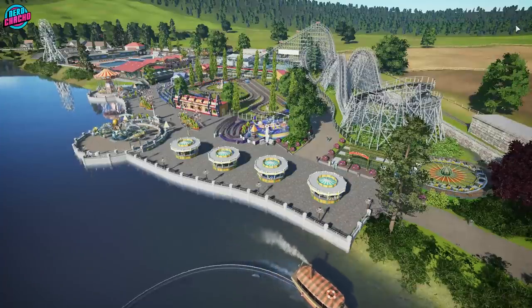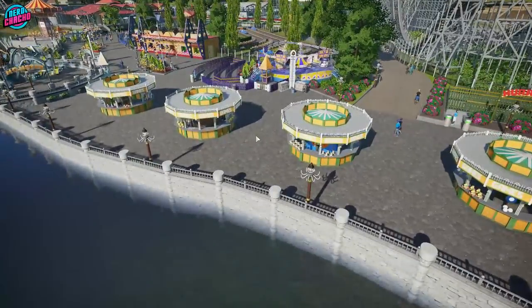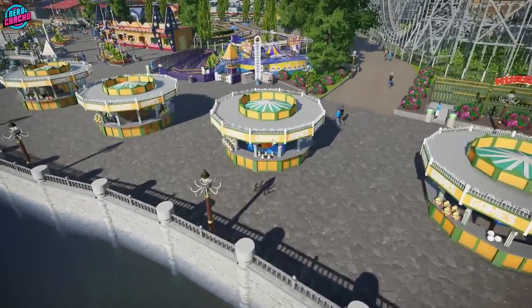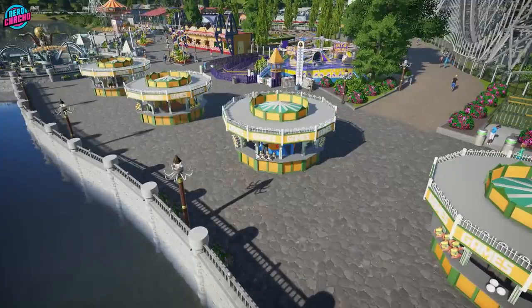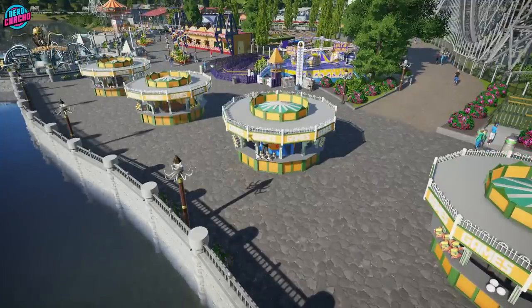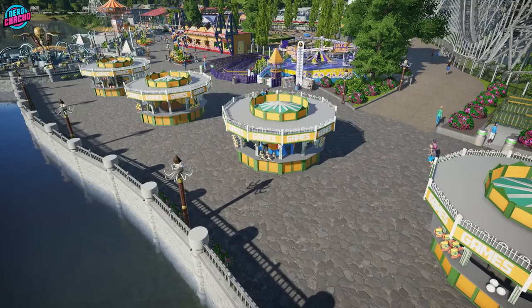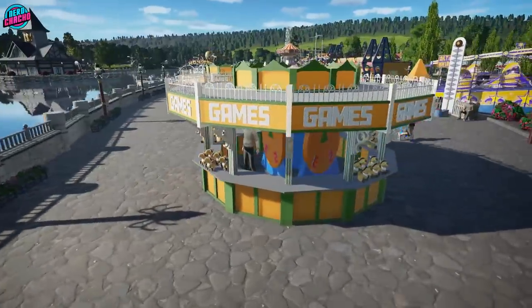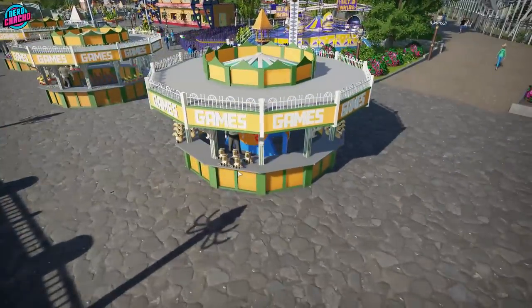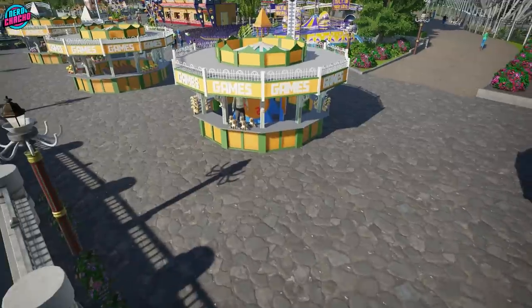So let's have a look at what we've got. You would have seen me tearing down the original games units that I had in this area. They just didn't fit. I hated them. I am going to use them, and I have used them in this bit, but just not in the same context and capacity that I did originally. So what I did was I built these new game stalls. I wanted them to be a little bit more vintage. I don't want to say Victorian, because they're not Victorian, but I wanted them to feel older than they actually were. So that's what I've done here.